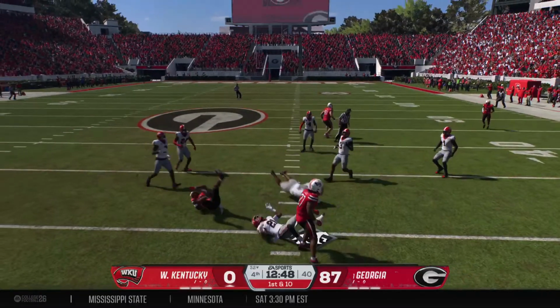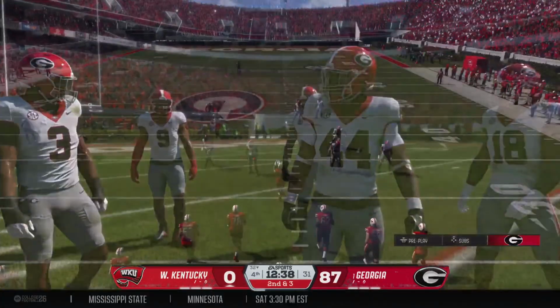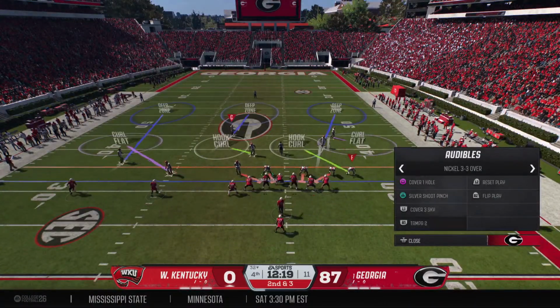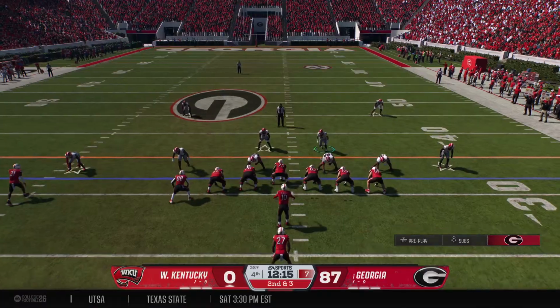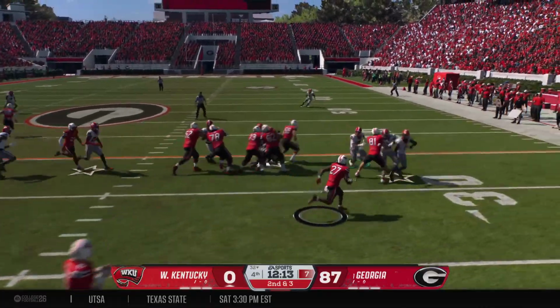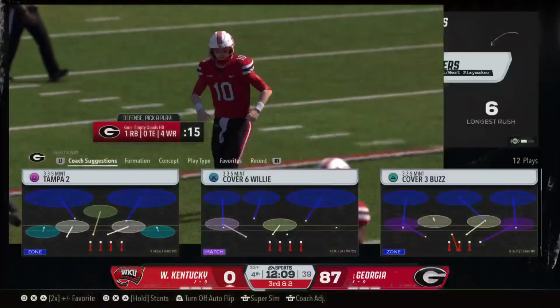Finds his man. It's Flowers. And this offense just hasn't found a way to kind of open it up. Like, they haven't found those explosive plays. It feels like the defense is kind of strangling them and staying really close to the line of scrimmage because of their lack of big play ability over the top. This offense has to dial something up.